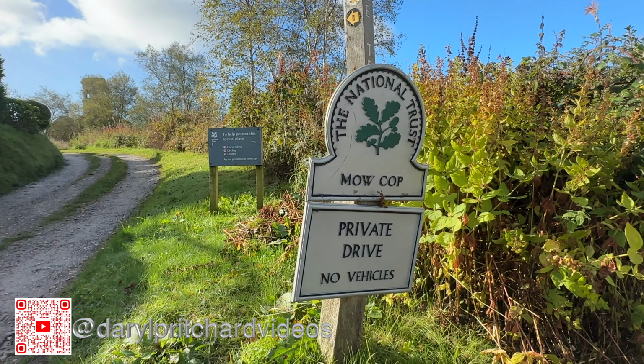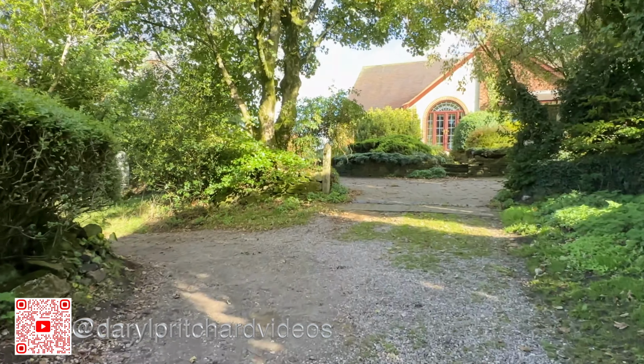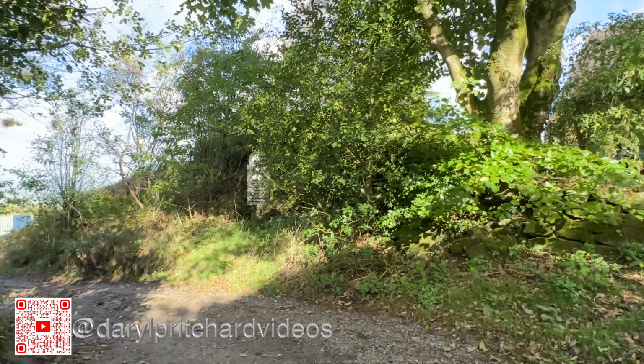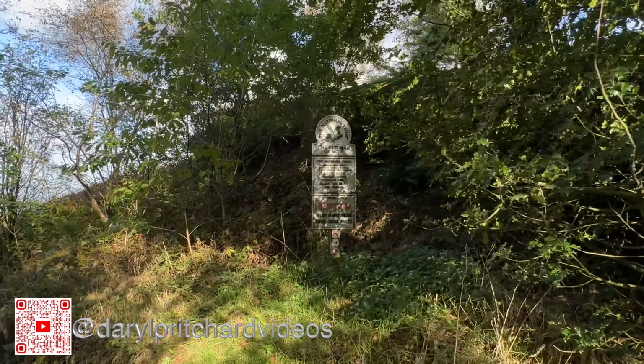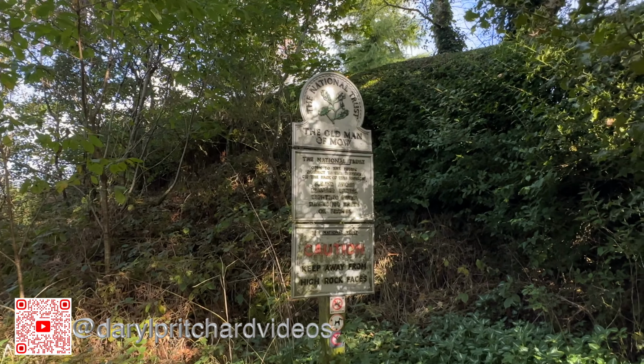Just currently following the gritstone trail, somewhere I've never been. Let's have a look. Where I've never been is the Old Man of Mow. Don't know how far that is, but let's have a look.